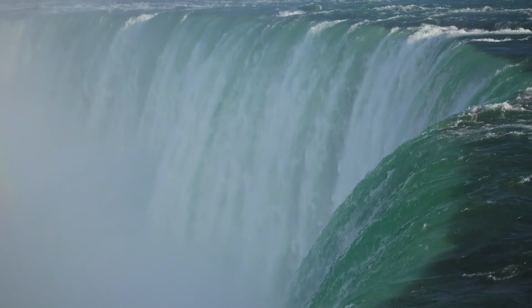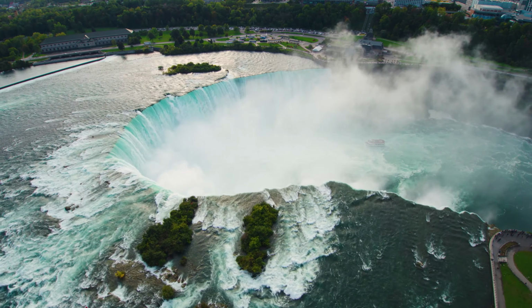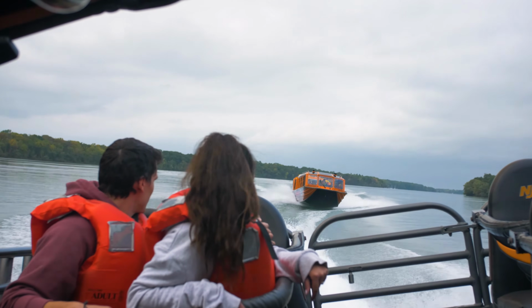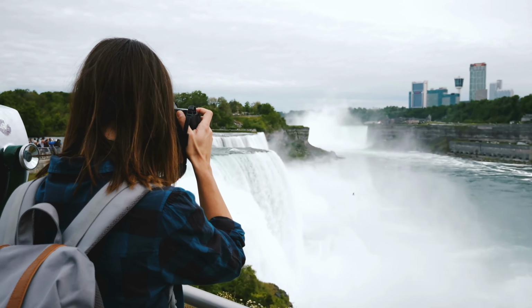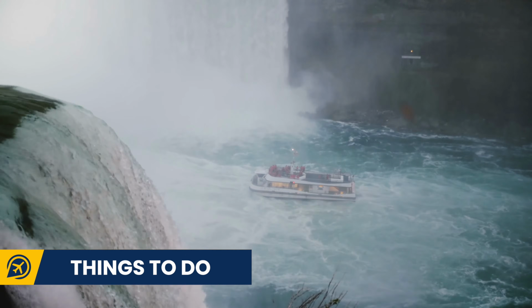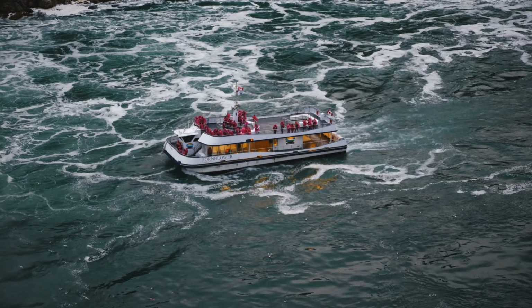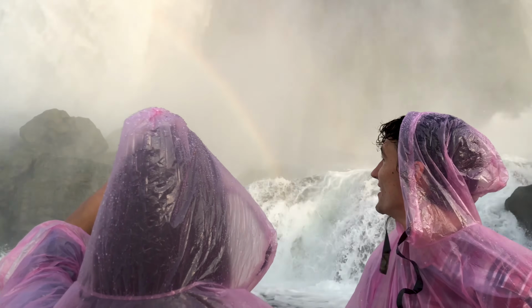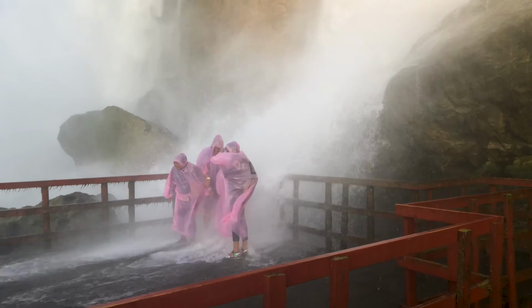Now let's look at the best things to do in Niagara Falls. Of course, you will want to experience the falls to the max. We love the Maid of the Mist, the boat ride that goes from the US side, or the Hornblower boat ride which goes from the Canadian side. But one of our favourite attractions is the Cave of the Winds, where you get to walk under the falls and experience the gushing power of the water crashing over you.